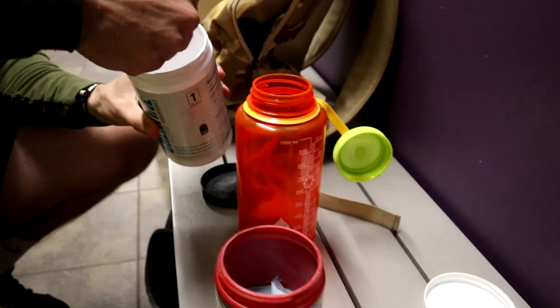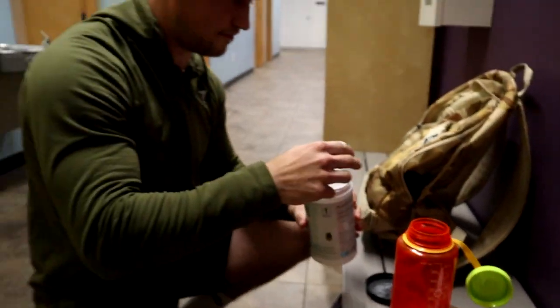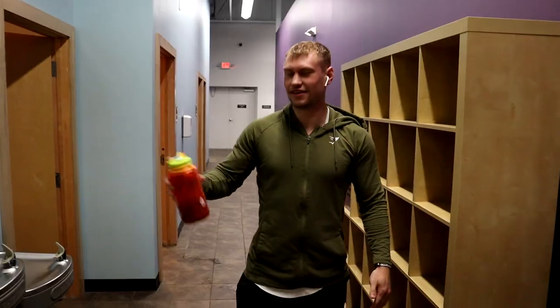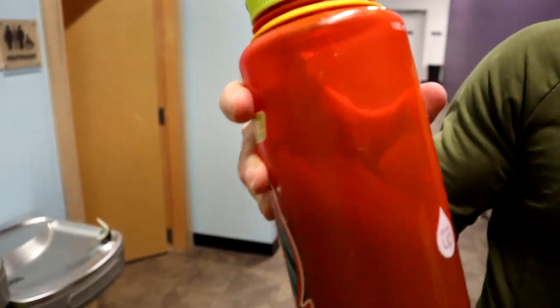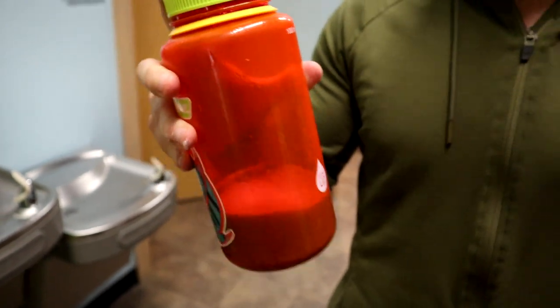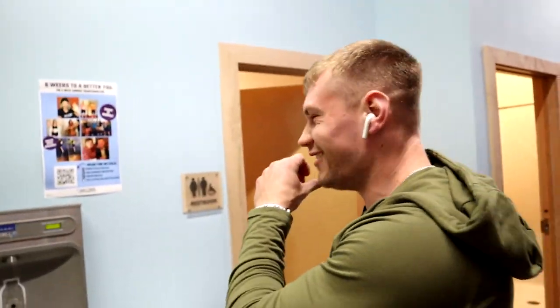Turn it purple. It smells a little putrid. Got a little marinade. Little pre-workout marinade before the pre-workout. So what more could you want? Come on. I'm just playing. It's not that bad.